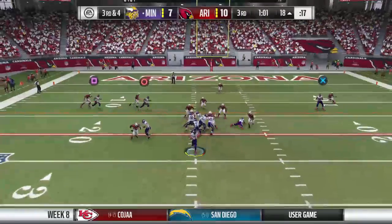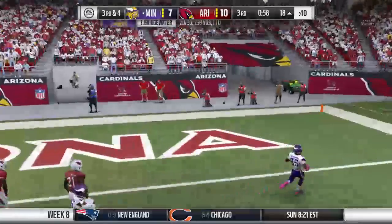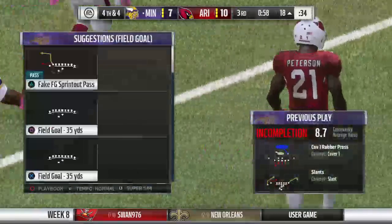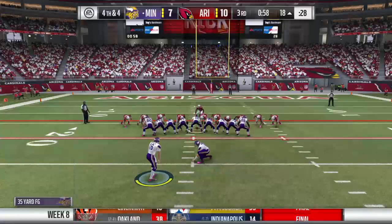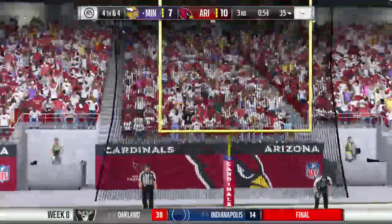And again, it's Bridgewater. Eluding the pressure right, and that is incomplete. My high school coach, John Ford, used to say all the time, if you're in a bad situation, laddie, don't compound it with a bad decision as well. And I think that's what we just saw there. Harassed in the pocket, and he throws into double coverage anyway.